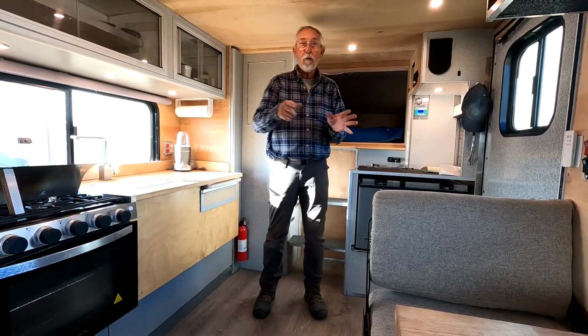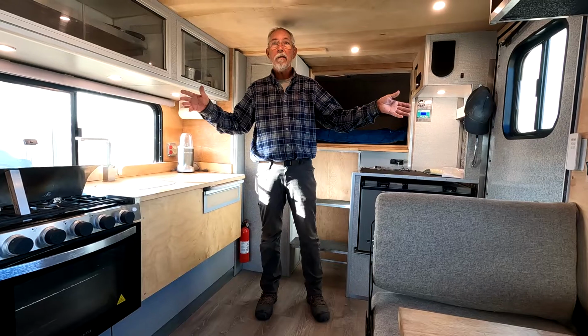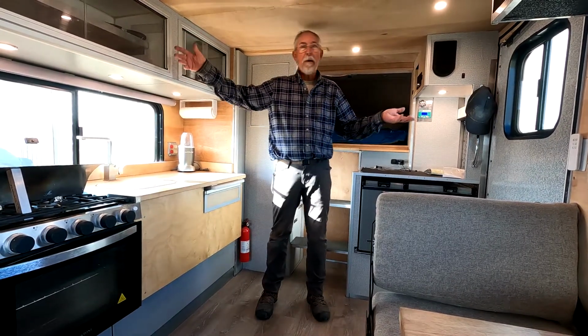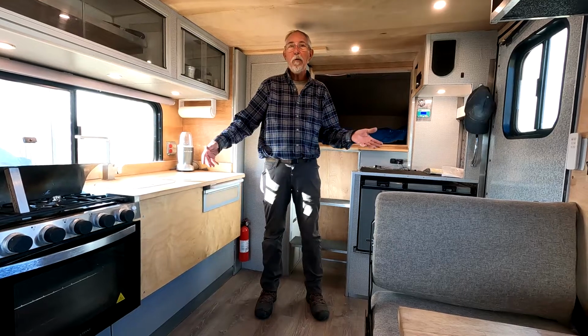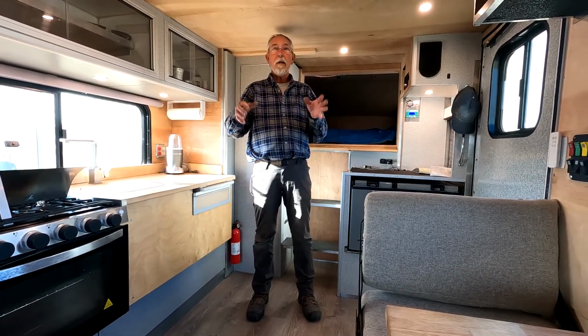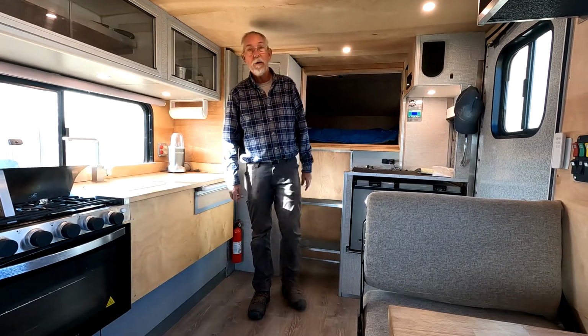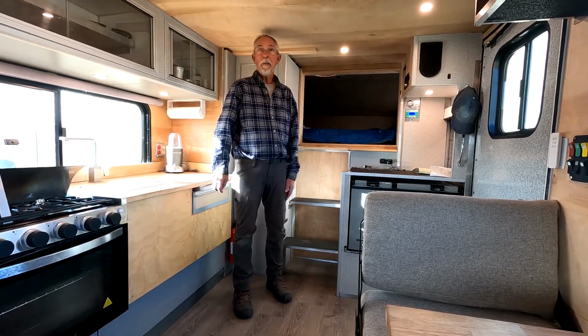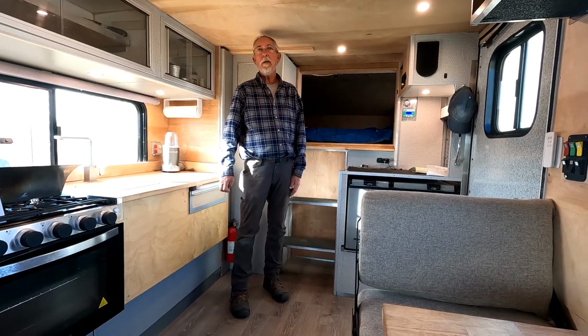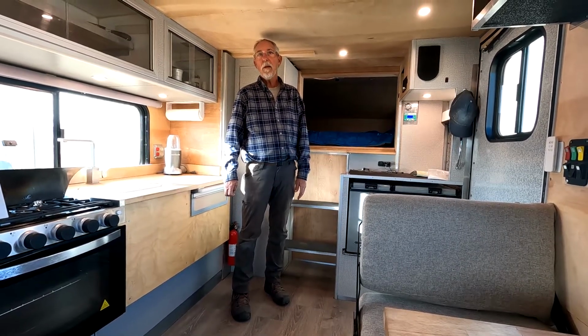These remotes also work at a great distance. We've walked out to our gate, at least 150 feet away, and the remotes still control the lights. They'll still dim the lights inside the RV, so they're pretty neat. But you can mess somebody else up and not even know it. These may not be the solution.